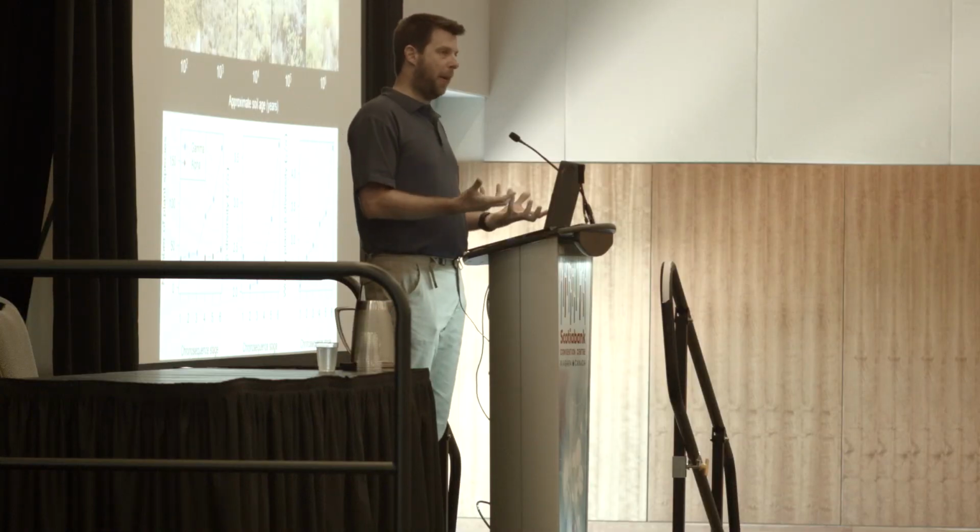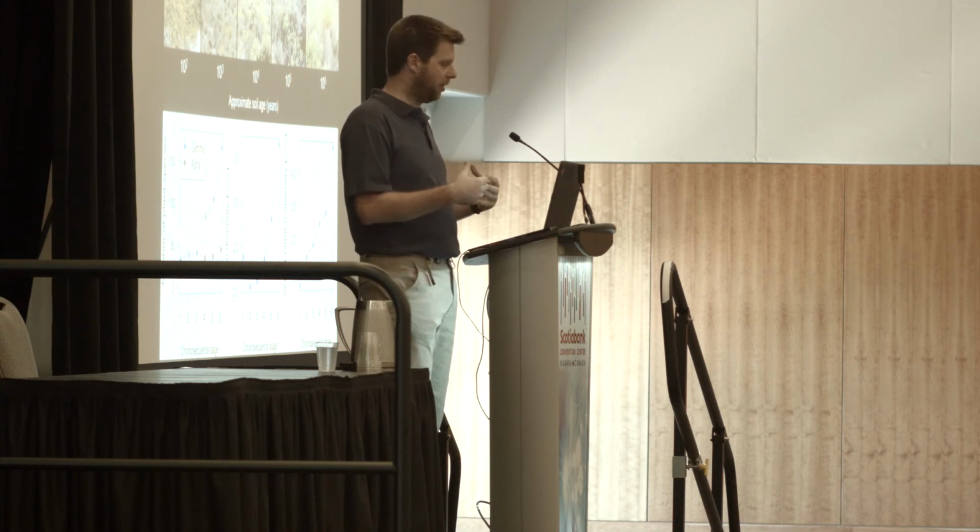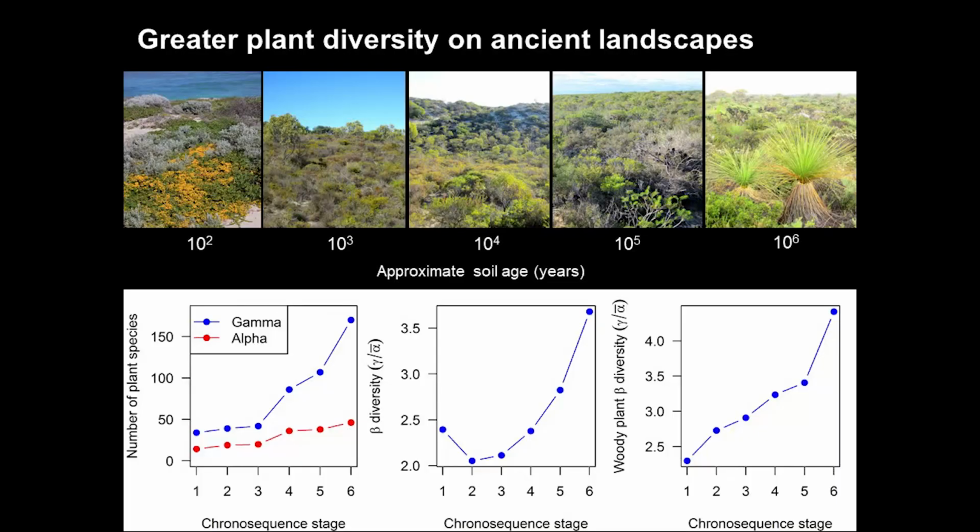So, if we look at plant diversity along these 2 million year chronosequences, we find very striking patterns. And I'm showing here along the bottom panel 3 different measures of plant diversity. If you look on the left, the lower left panel, the red circles are alpha diversity. This is the number of species that we find in a plot. We typically use 10 metre by 10 metre plots on these dunes.